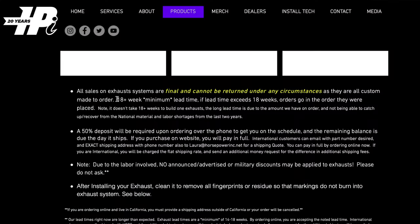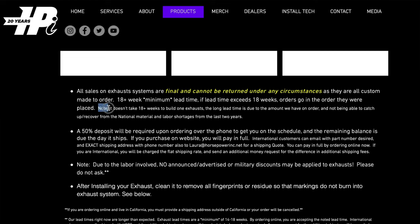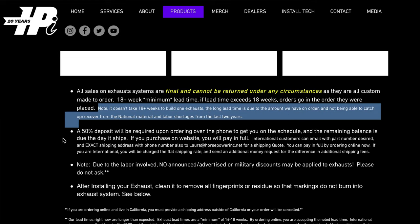And the second thing is their lead time. The lead time on an HPI pipe, I mean, I've heard some crazy, crazy time frames. Just to give you an idea, for a custom HPI pipe, it's like an 18 plus week lead time. That's crazy. The fact that anybody is going to wait 18 plus weeks to get a pipe, I mean, don't get me wrong, they're really, really, really nice. But 18 weeks? I don't know, that's a hard pill to swallow.